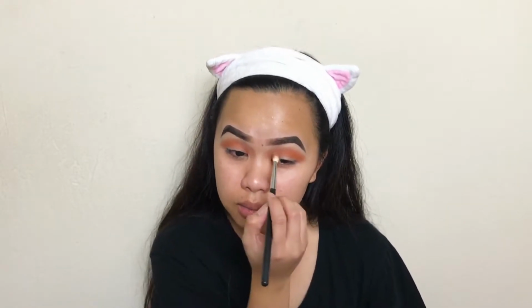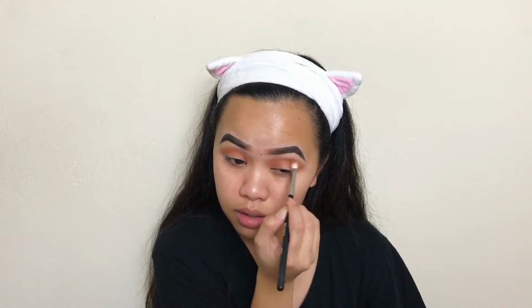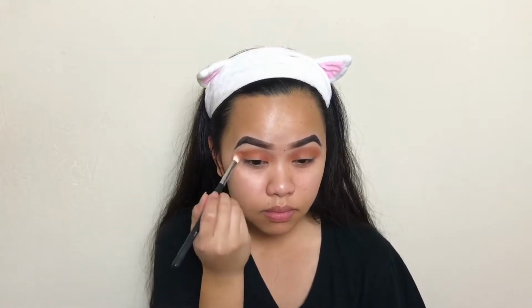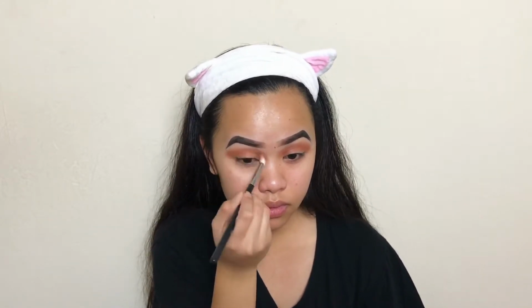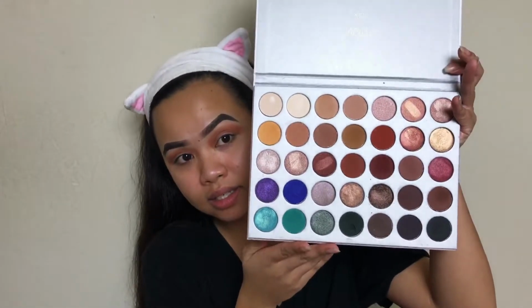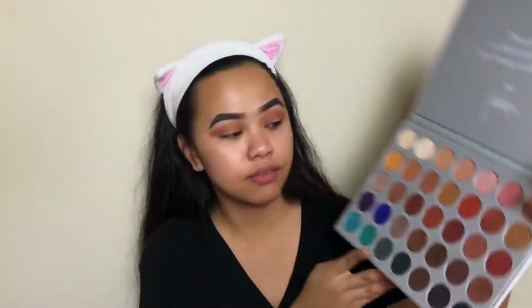Now I'm gonna go back with the same brush and with the same transition color, but I'm only gonna take a little bit, and then I'm gonna blend these two out. And it's okay if this part or the outer part is messy right now, because I'm gonna clean it out in a little bit.